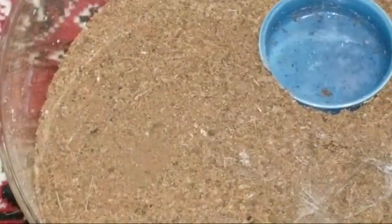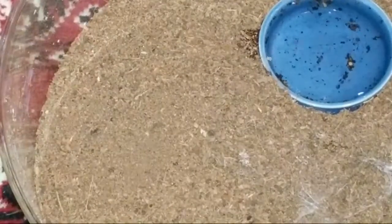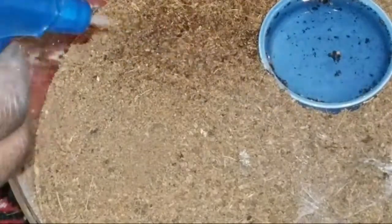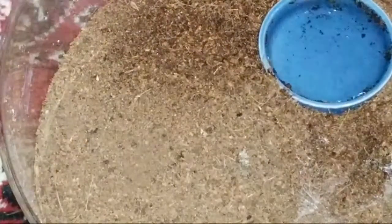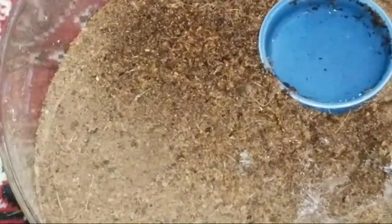Okay, let's give you some water. And these guys really don't need it too moist because, like I said, they are arboreal too. They like to live high. So I'll just mist down a little of the substrate, the side of the enclosure, and that'll be all. I think I need more water. Okay, and that's Maddie, everybody.